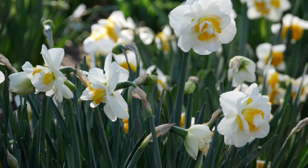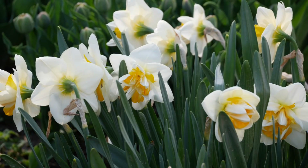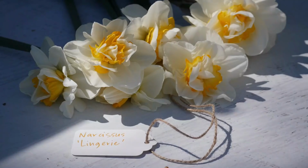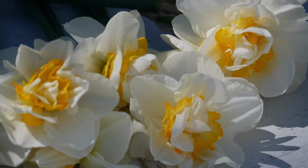They are so pretty. Next we have one called Lingerie. I'm just kidding. I love to mispronounce things. I think it's funny. This one is Lingerie. It is so fancy. These plants, like a lot of the other ones that I've mentioned so far, produced so many blooms that it was absolutely incredible.